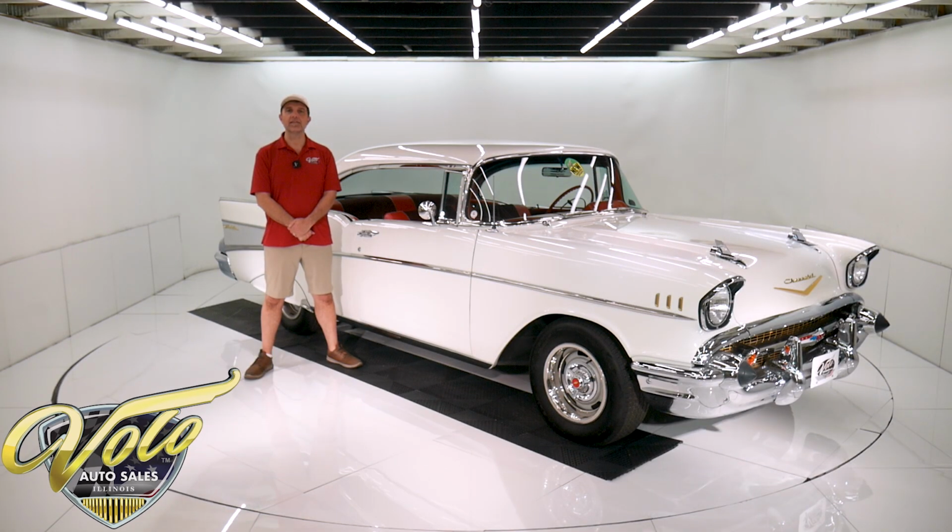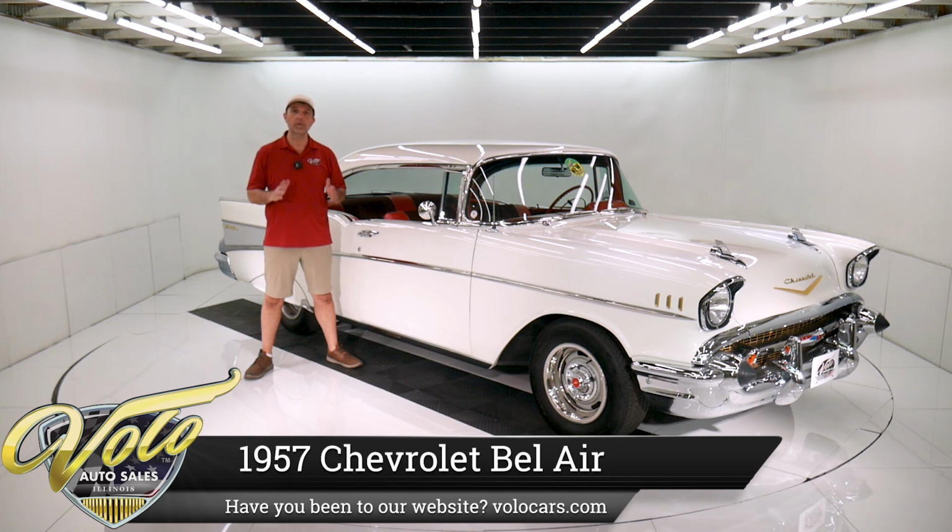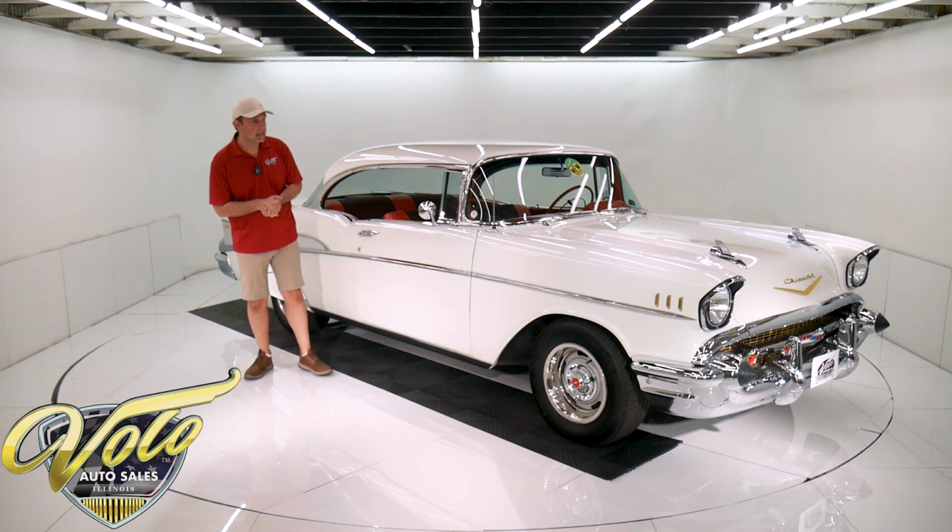Still to this day, this is one of the most popular collector cars of all time, a 57 Chevy. And we have a great example here. I bought this along with some other cars from the estate of a gentleman. He had 175 collector cars.